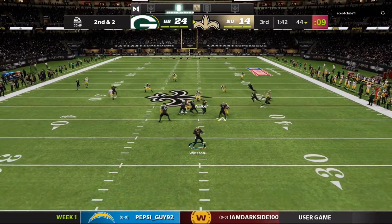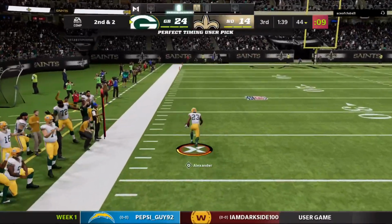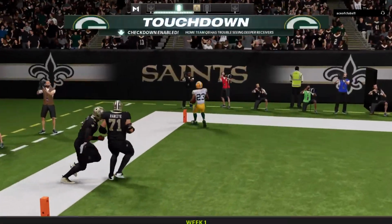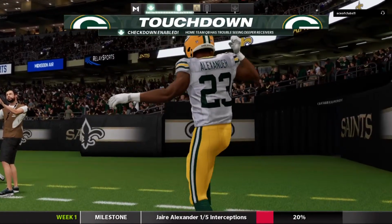Looking to throw again on 2nd down. Winston. And he fires one that's intercepted. Picked off by Jair Alexander. Come on and get it. And into the end zone, it's a pick 6 and a Packer touchdown.